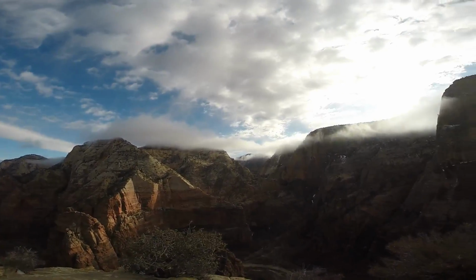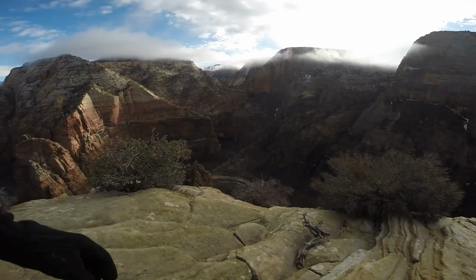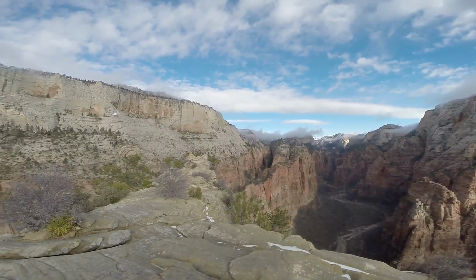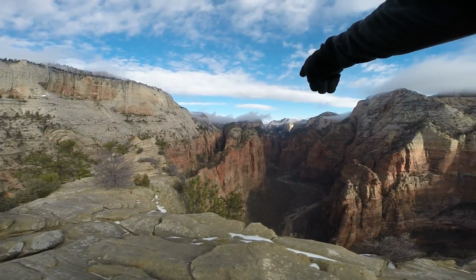I don't know. Hopefully we find out when we go. Oh cool, there's a small waterfall. Might get a good shot of that later. But top of Angel's Landing. There's the west rim over there. Keep driving up that way. Goes up to the Narrows, up in that canyon there.